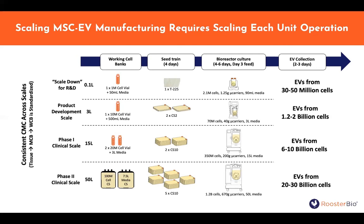However, the 15 liter scale is not likely to generate the hundreds of EV doses that we would want per lot. So there is still some work to be done in upstream processing in order to increase the EV yield. And of course, there are continued concerns in the downstream process in terms of retention of the EV that is generated from the upstream process.